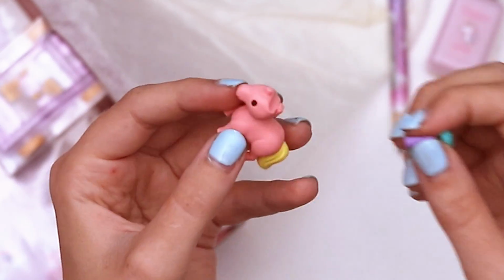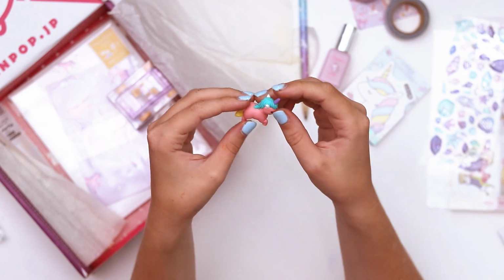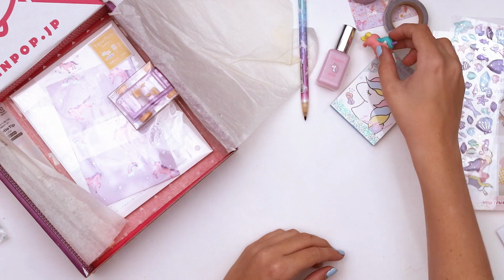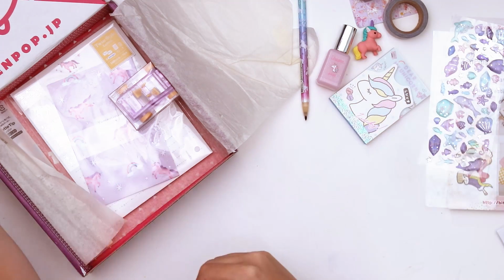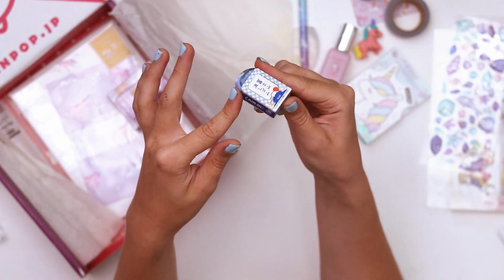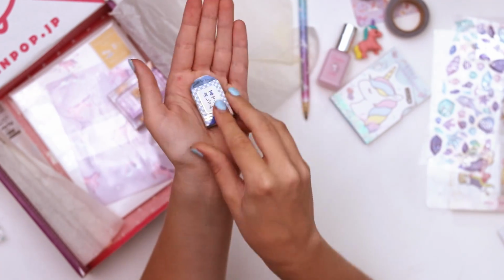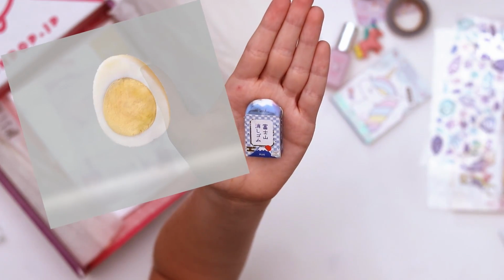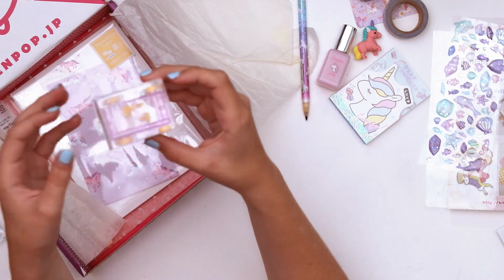Ooh, I don't like the way that looks. Oh, and the body's two pieces. It's a little puzzle. My friend growing up had a miniature horse and this reminds me of her. Stick that right here. How do you use erasers when they're that cute? I had a hard enough time using this one, which came in a previous Zenpop box. You're supposed to use it to make it look like Mount Fuji, but mine just looks like a hard-boiled egg that's gone bad.